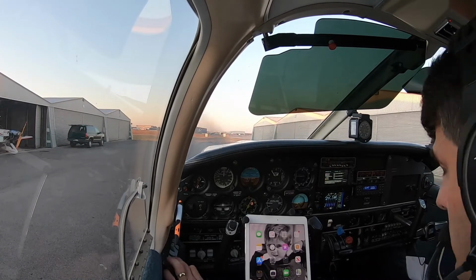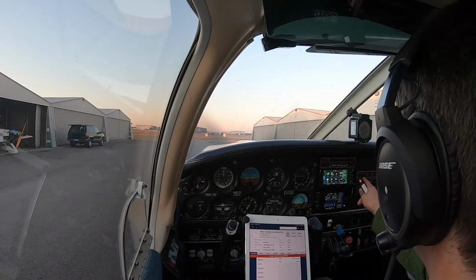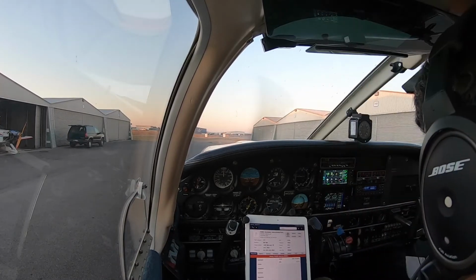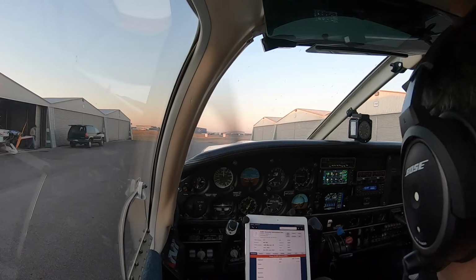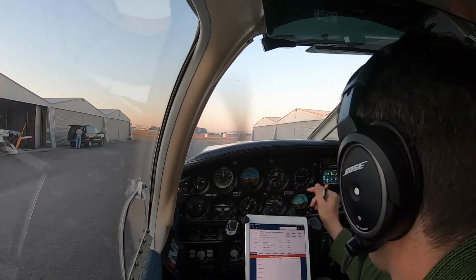Mixture lean, fuel pump is off, oil temperature and pressures are coming up. North side. I can get you a no delay. All right, so we got information Hotel. Winds are 2804. Yeah, we can do that 55. Altimeter is 29.901, and they'll be departing from runway 36 left.